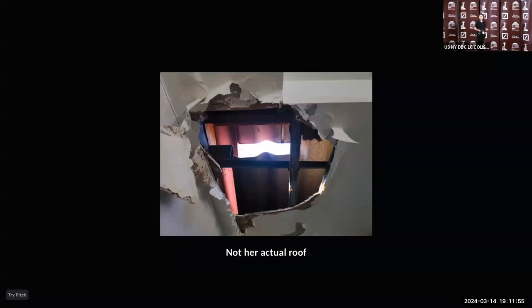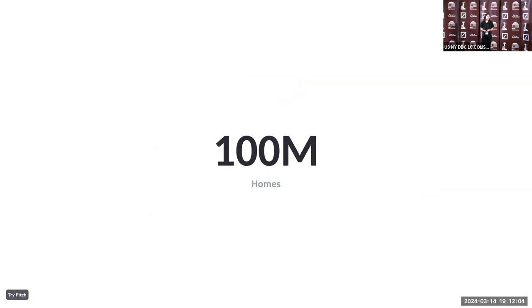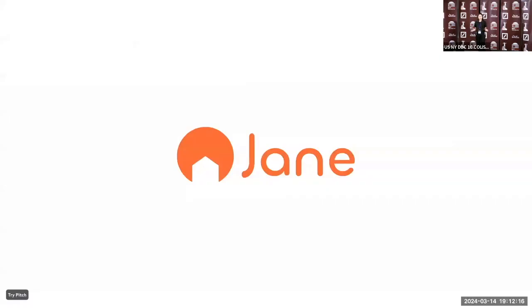Millions of homeowners will need to do retrofits like these. In the US, our goal is to be net zero by 2050. And to reach that goal, we will need to retrofit 100 million homes. At our current rate, this is a moonshot. Most homeowners will struggle figuring out what to do for their home and who to ask for advice. That's where Jane comes in.